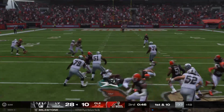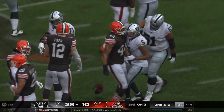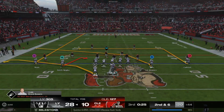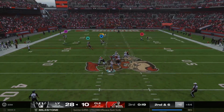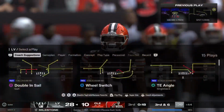Here's a handoff up the gut. And they're able to grind him to a halt after a pickup of 4. You know, Kate, these are some of the little hidden plays in a game. It doesn't look like a whole lot on the stat sheet, but A, it gets a good yardage. B, it sets up your play action. And C, most importantly, keeps that defense guessing.